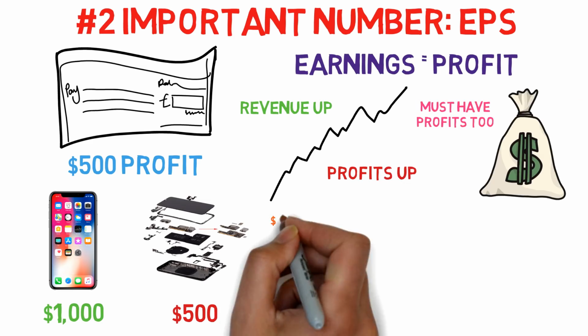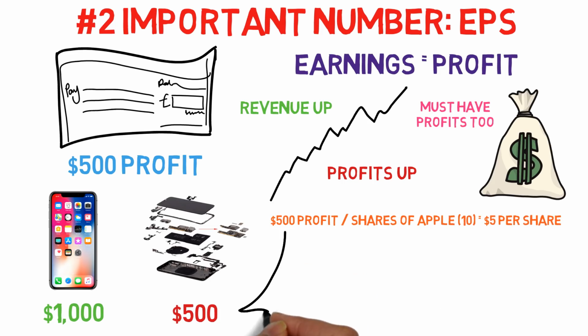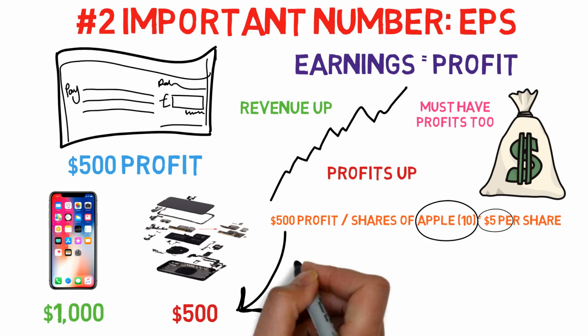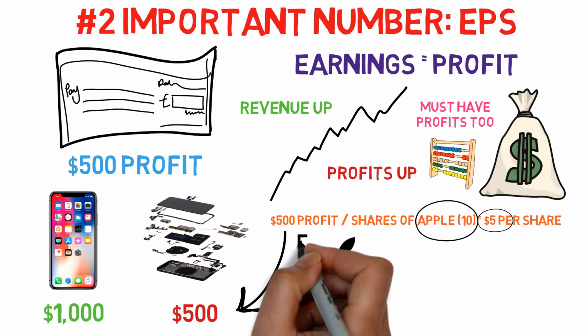And since we're looking at the earnings per one share, we divide the company's total profits, let's say $500, by how many shares of stocks they have. If Apple had 10 shares in total, 500 divided by 10 is an earnings per share of $5 per share. In real life Apple has over 5 billion shares and billions of profits, but the calculation is the same.